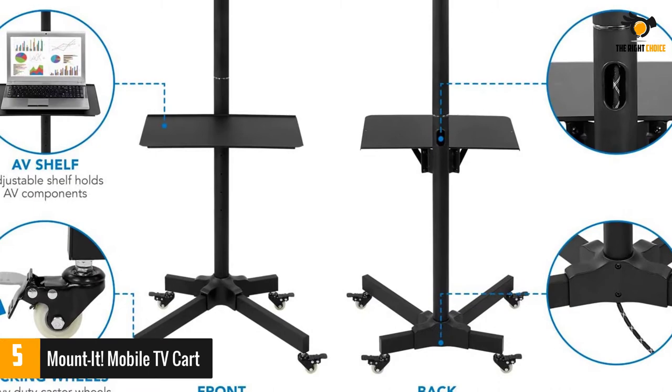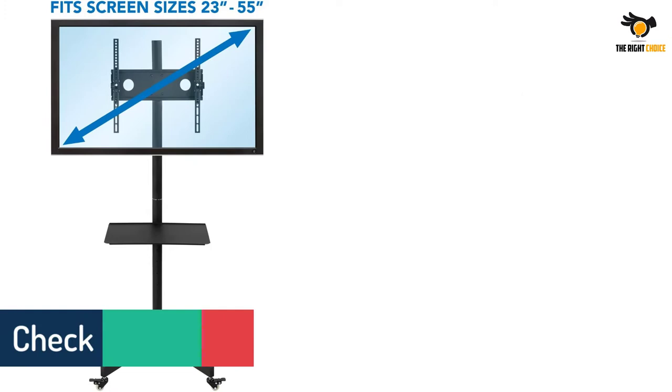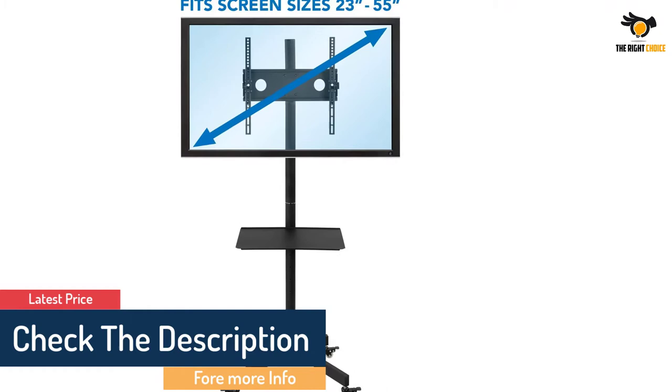Fits all your needs. Perfect for indoor, outdoor, school, office, church. Anywhere you can think of, this mobile TV cart will work for you. Adjustable to fit all your needs, tilt plus or minus 15 degrees to reduce glare no matter your setting.